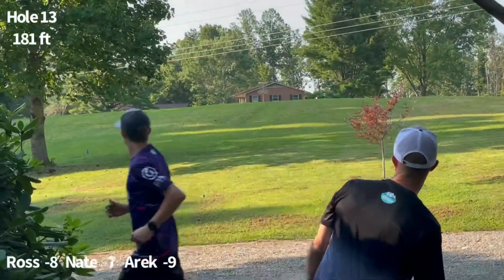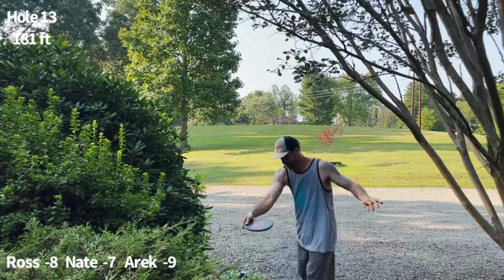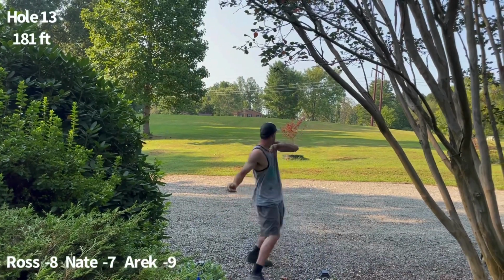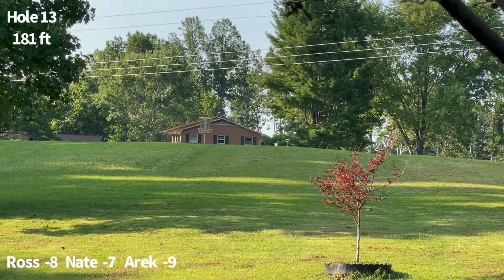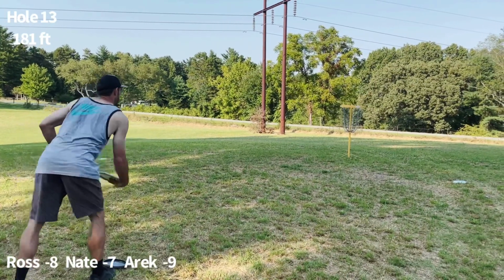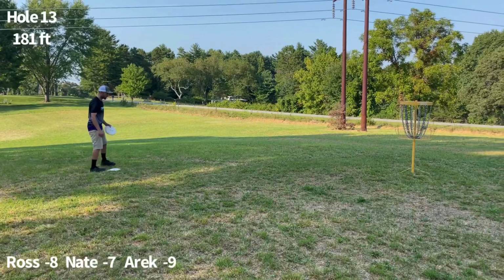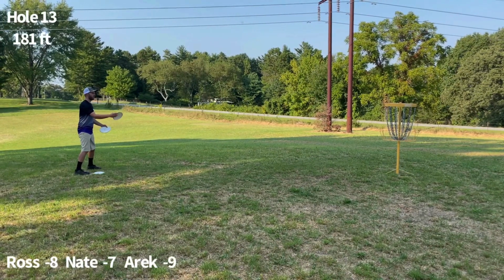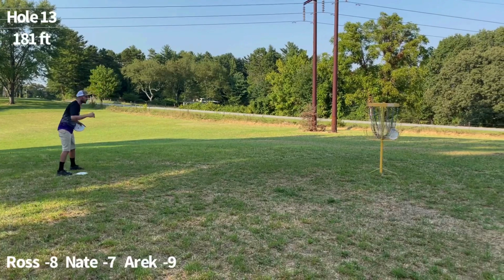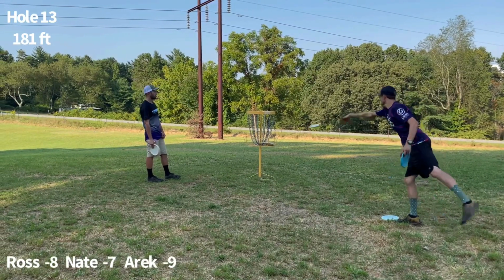This hole's pretty straightforward, kind of wide open, a little bit uphill. Oh, and he almost gets the ace. I know he wanted that one. Ross is a little more left than he wanted to be, but he's got an inside the circle putt for birdie. And he got it. Nate after the near ace. That's 2 birdies. And another star frame.